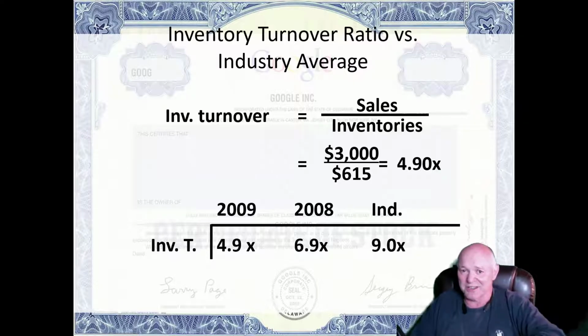Products like milk and bread might turn over perhaps every couple days. So the difference in the business relative to the industry might be shown from this turnover average, not just efficiency.